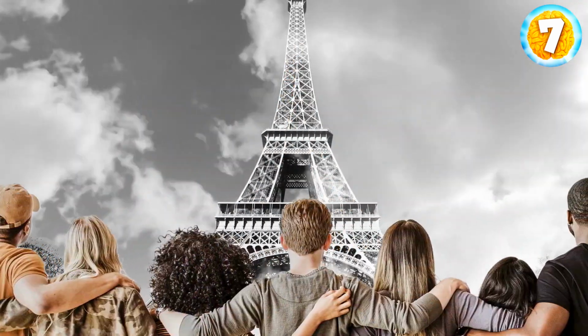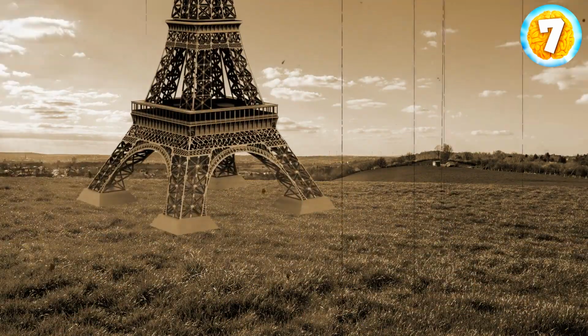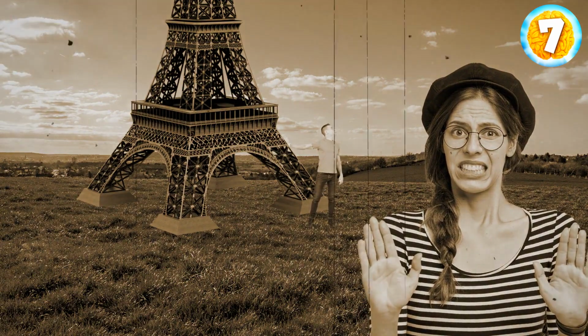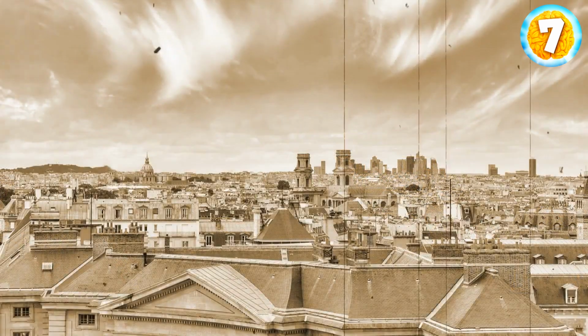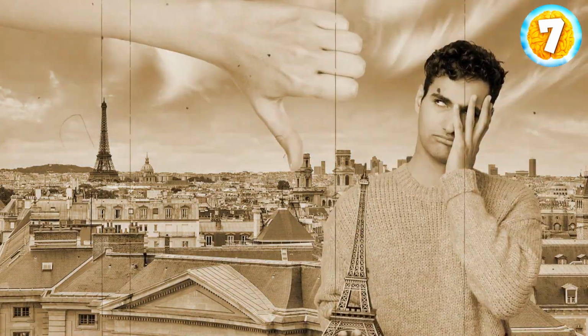Millions of people visit Paris every year to see the famous landmark. But did you know that Parisians, especially the artists, rejected the tower's construction back then? They even started a petition against it. They believed the building was going to spoil the view of the city, saying it doesn't reflect the French taste.